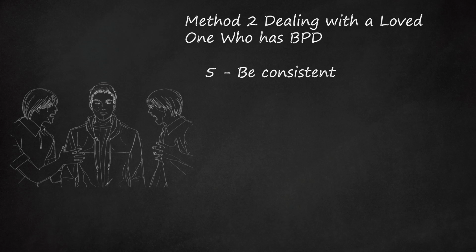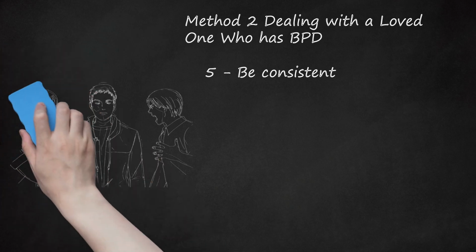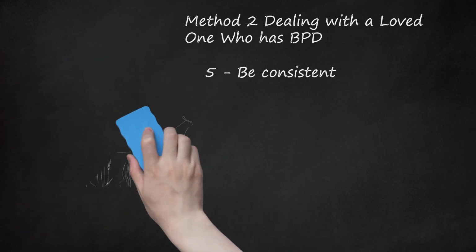For example, you may tell your loved one that if he screams at you, you will leave the room. This is fair. If your loved one does start screaming, make sure to follow through on what you have promised to do. It's important to decide on a plan of action for what to do if your loved one begins to behave destructively or threatens to self-harm. You may find it helpful to work on this plan with your loved one, possibly in conjunction with his/her therapist. Whatever you decide in this plan, follow through.